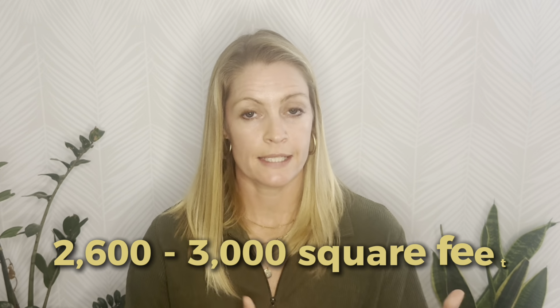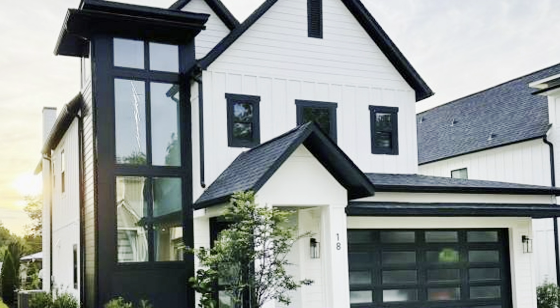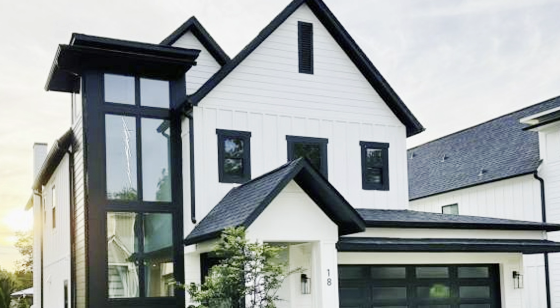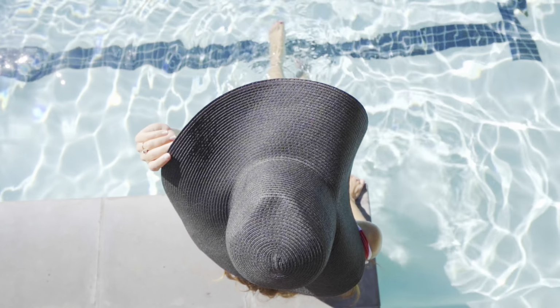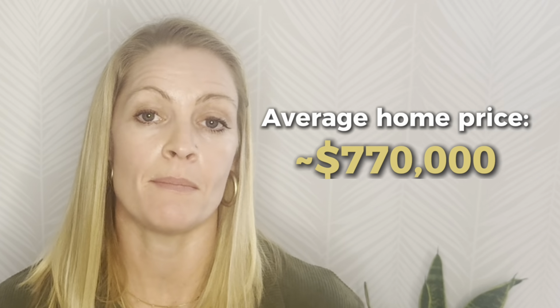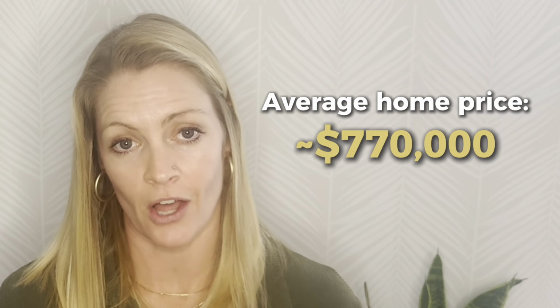Property size in here is going to be a little bit larger, 2,600 to 3,000 square feet, and a very modern board and batten luxury design. Most of the properties have extensive porches and patios, but are smaller in terms of their lots. A couple of the properties even have small cooling pools that back up to the trail. Average price point in the Velo community for resale is going to be about $770,000.